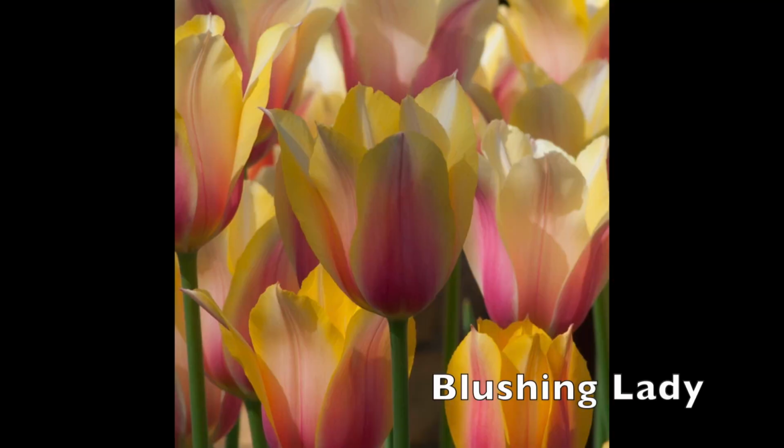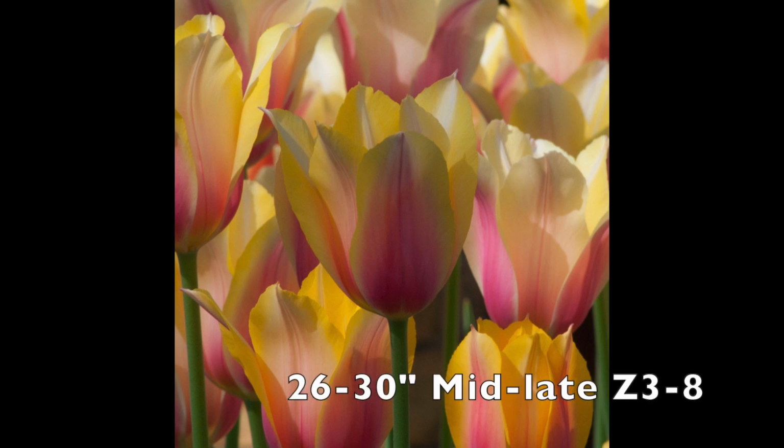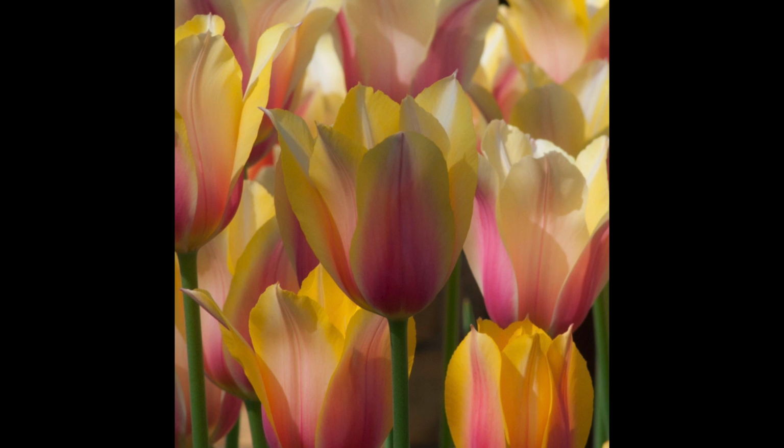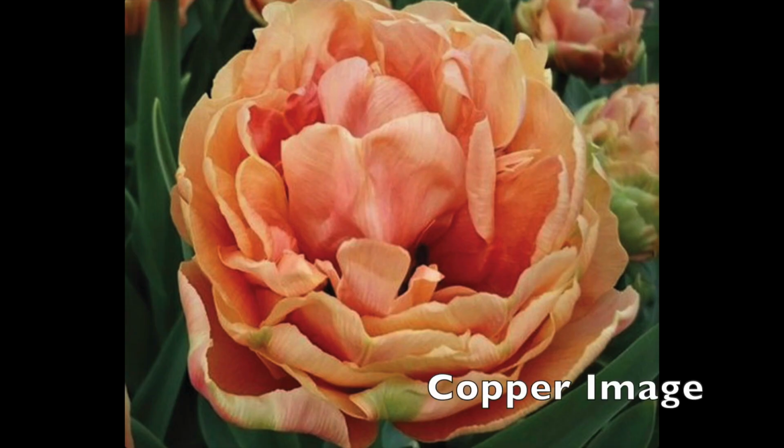So this is Blushing Lady. It's a mid-late tulip. It gets 26 to 30 inches high, yellow with rose on the outside. It's very large, pale yellow, brushed with rose on the exterior. Very beautiful tulip. Another one I'm growing again is Copper Image. It is a late bloomer.